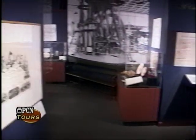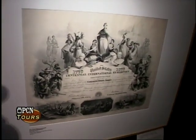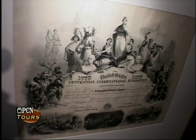I think that one of the high points in Philadelphia's history, and one that tends to be forgotten, is the American Centennial of 1876. And a section of our exhibit is devoted to that. The Centennial celebrated the 100th anniversary of the Declaration of Independence, and it happened here in Fairmount Park. And this is a Centennial stock certificate.